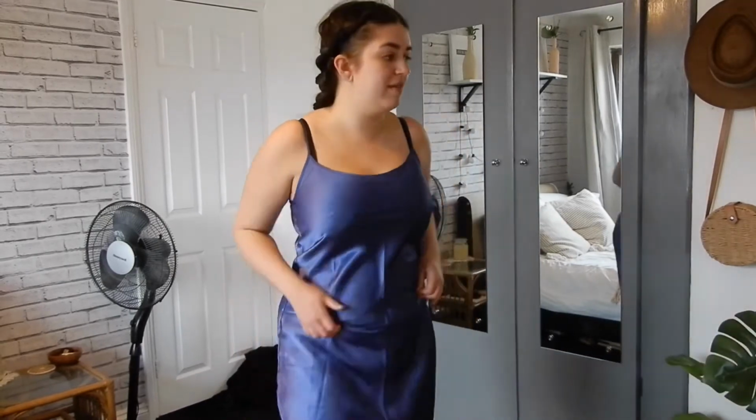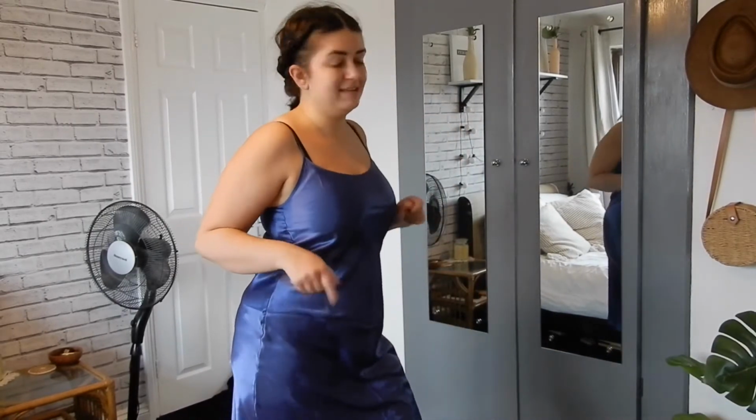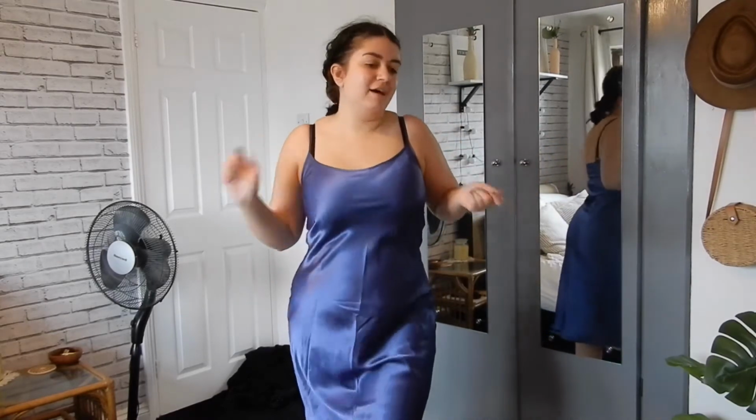But I just love the colour, and to be fair, if I don't wear this as a dress, I will probably end up making it into Disney ears, but I do think it highlights the curve a little bit. And I love that, so we love it.